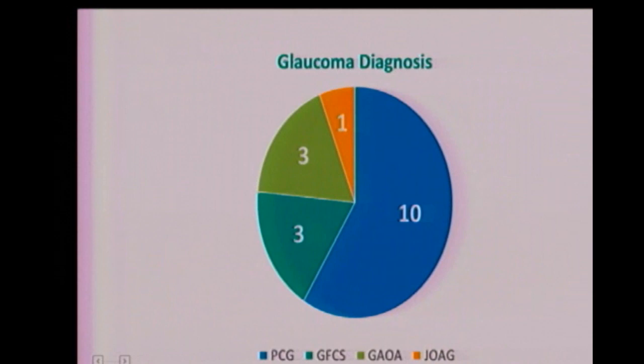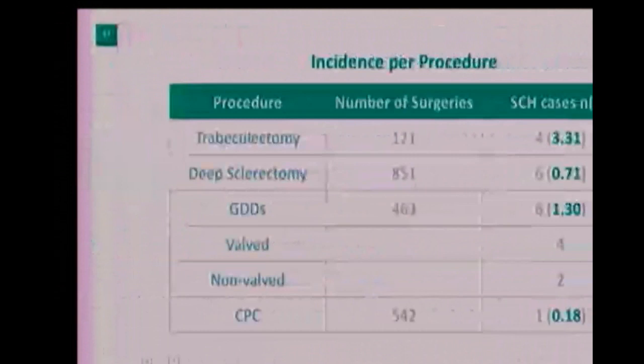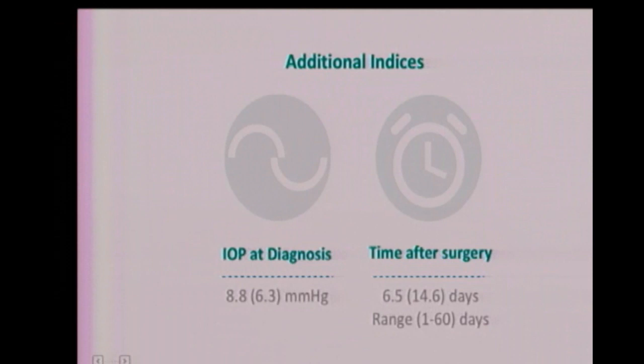The majority of cases were congenital glaucoma, and the other entities were glaucoma following cataract surgery, glaucoma associated with ocular abnormalities such as Peters, and juvenile glaucoma. Surprisingly, none of the cases were Sturge-Weber. 11 were phakic, 5 were aphakic, and 1 case was pseudophakic. I'm just going quickly for the sake of time. Interestingly, the IOP at the time of diagnosis, as I mentioned, was low, not high. It was 8 millimeters of mercury. If you leave the hemorrhage and see the patient after only a couple of days, then the IOP will build up. The mean time of detection of the hemorrhage was 6 days.